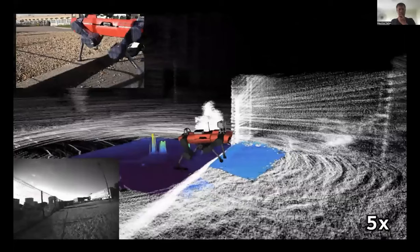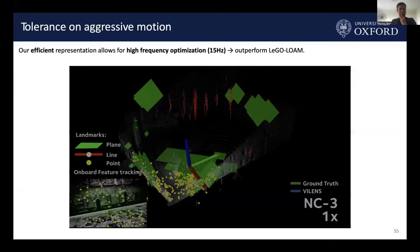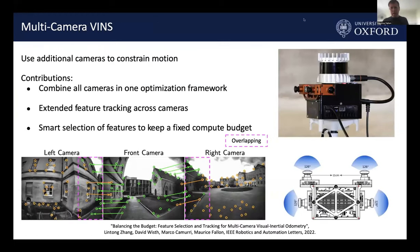I'm going to skip over these few slides in the interest of staying coherent. Another work that we did, because the robot for the DARPA challenge was equipped with a variety of cameras facing in different directions, there was a four camera synchronized system in which we had high field of view cameras that were looking both in the forward direction and in the lateral direction. We developed a piece of work that can use all of these cameras to track odometry. So it's a multi-camera visual inertial odometry system.